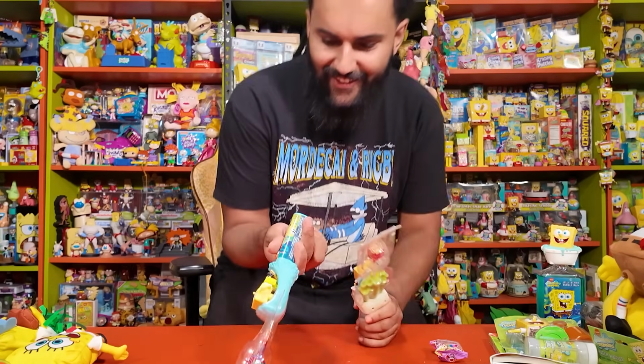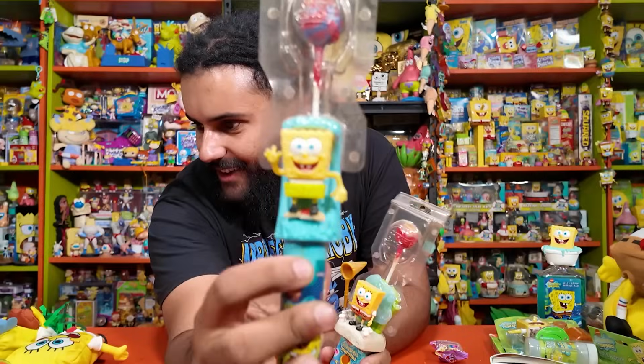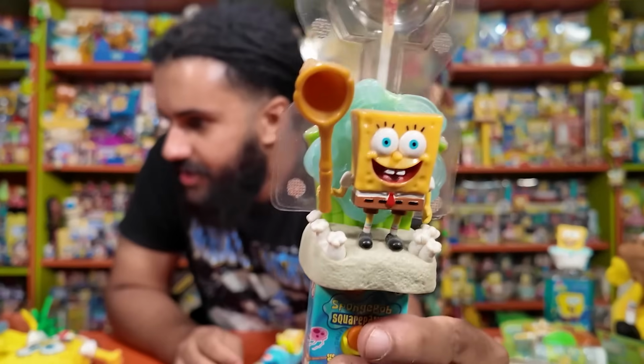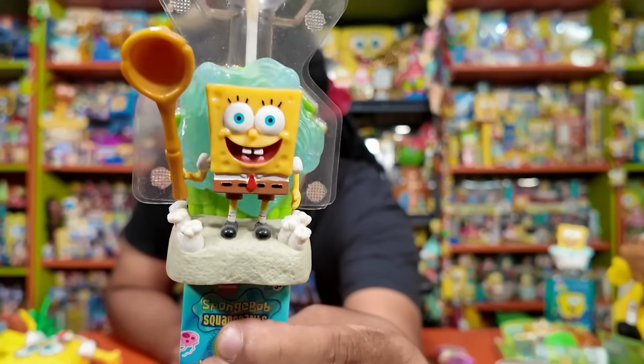Oh no, wait a minute, maybe the batteries are just dead. So this is a SpongeBob spin top. Okay, so this is him surfing and it looks like his pants go down. I have one in the collection that has its original batteries in it, and I was just like, oh my gosh, did it just die right now? It still works.